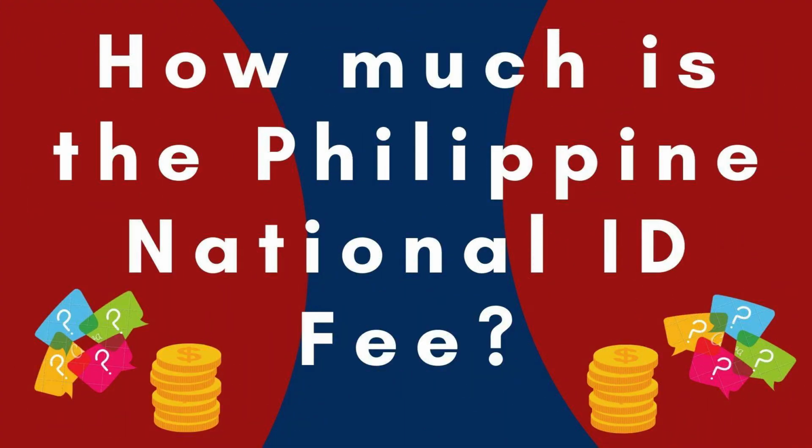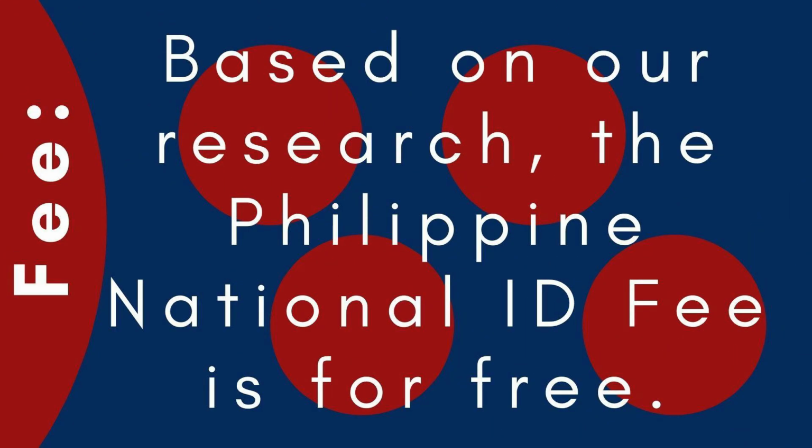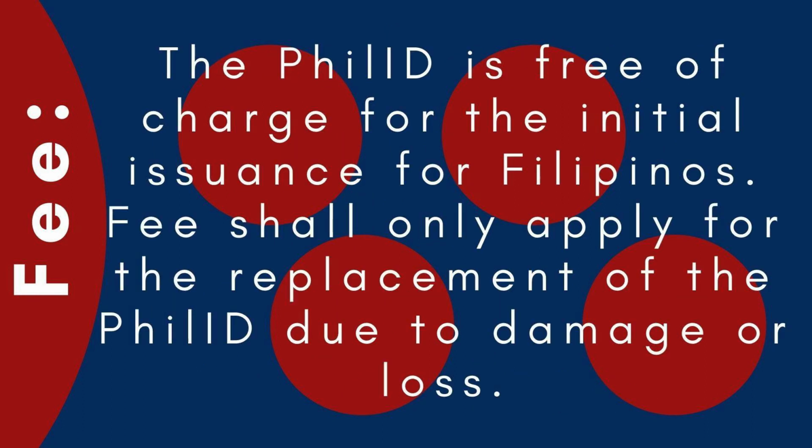How much is the Philippine National ID fee? Based on our research, the Philippine National ID fee is free. The Philippine ID is free of charge for the initial issuance for Filipinos. They shall only pay for the replacement of the Philippine ID due to damage or loss.